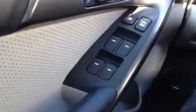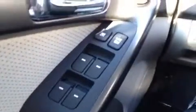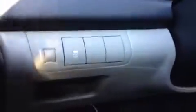We're here in the driver's seat and I got a ton of great features to show you. Starting with the power windows, locks, mirrors, and folding mirrors to help you fit into tighter spots when you park. Here we have the electronic stability control. Once activated, it helps you drive in any kind of weather.